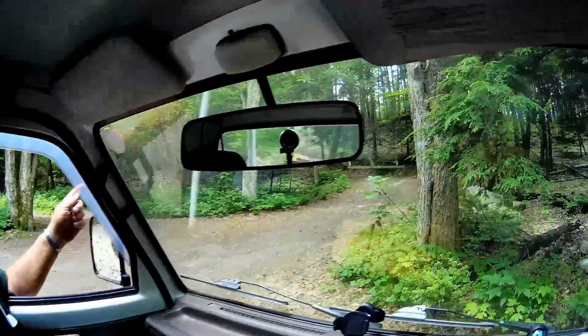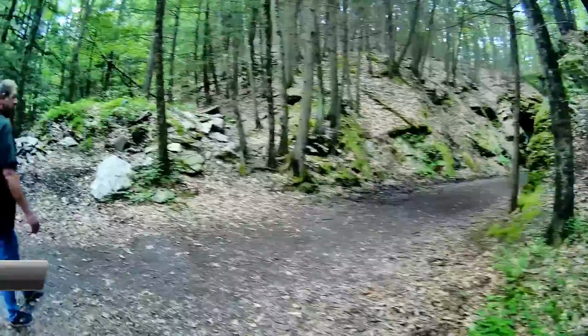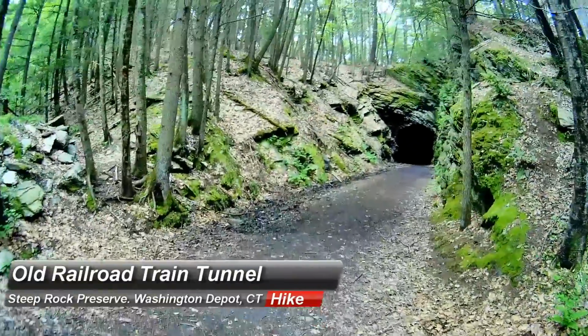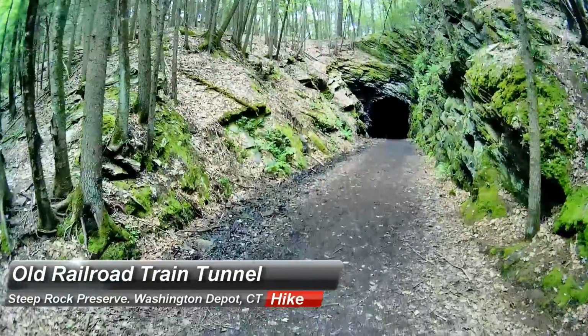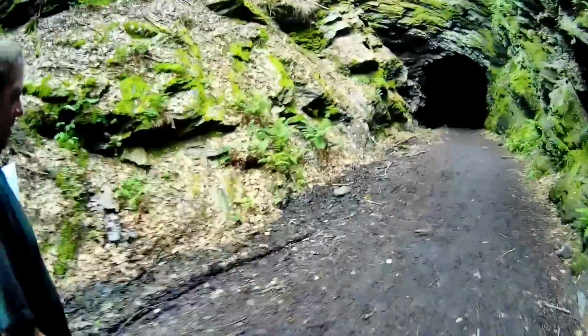You used to be able to drive right up this hill. Really? They blocked that off now. Oh, look at that. I didn't bring my flashlight. Second time. Damn it. You're going to be the tunnel guy, see? It's the second tunnel you brought me to. Oh yeah, you can see the other side, a little light.